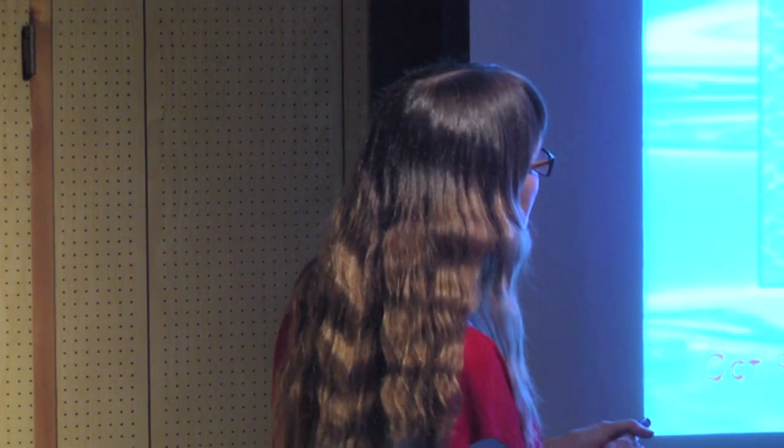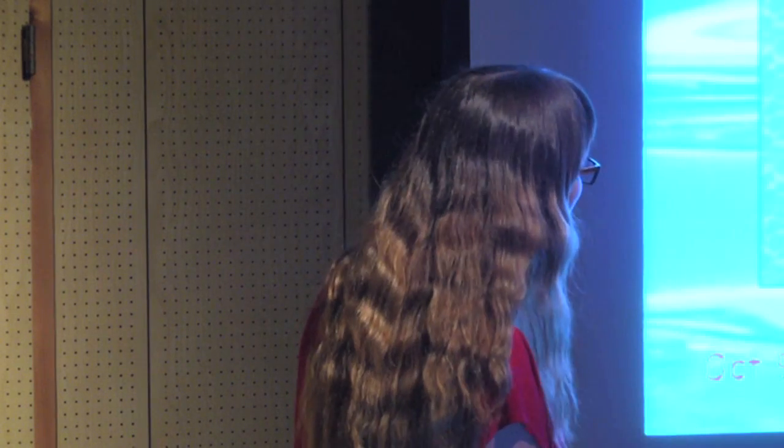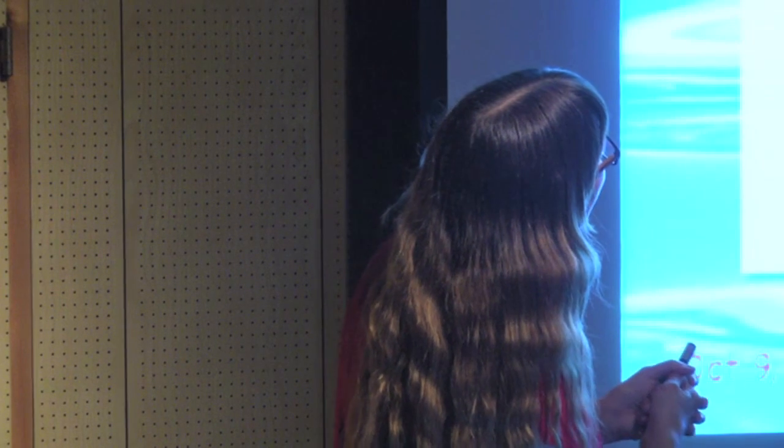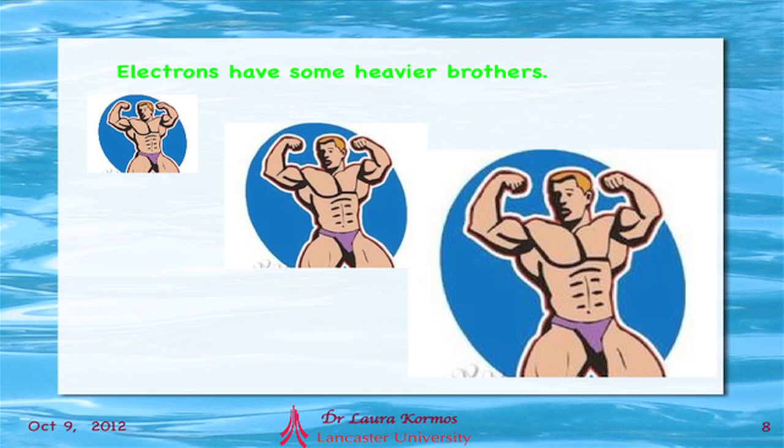Now, it's a different force that glues the quarks inside things like protons and neutrons, and that's called the strong force. If you're a particle physicist, as I am, you'll find that there's an enormous set of rules regarding how these particles interact with each other via the fundamental forces. But we're not concerned with those tonight. Instead, I want to go back and focus on the electrons. Turns out that the electrons have some heavier brothers. Now, this is a little bit deceptive because they're actually no bigger, they're just heavier.